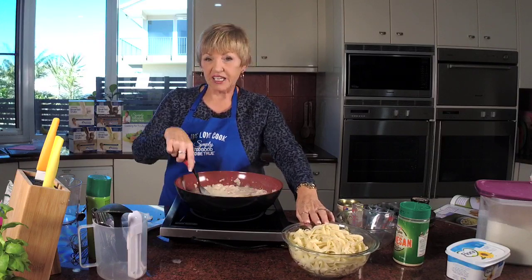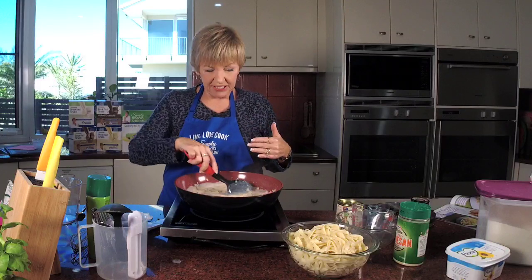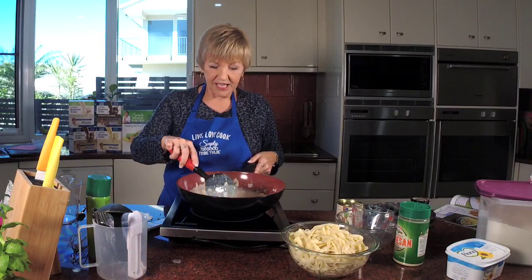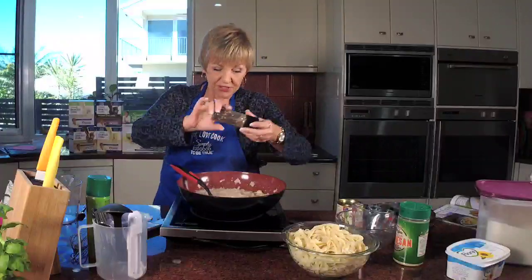You could do any noodles or pasta with it if you wanted, like penne, things like that, but this is a bit of a fettuccine thing. You can see that starting to thicken up beautifully now. I hope yours is doing well. Oh, it smells amazing. Let's put a bit of cracked pepper in, shall we?